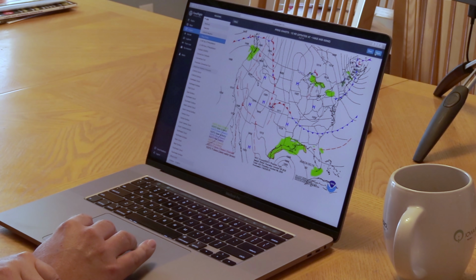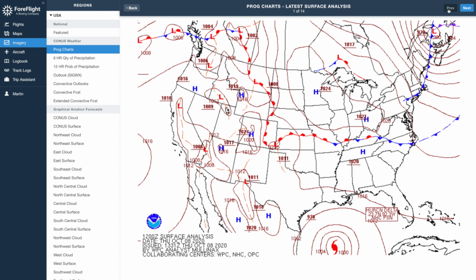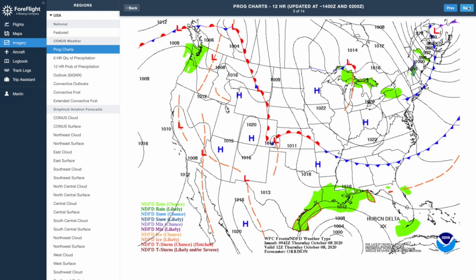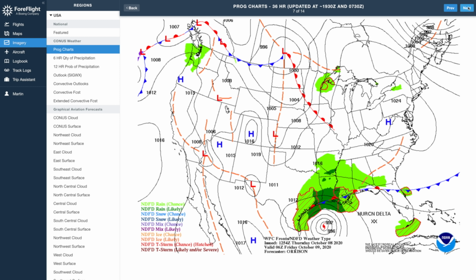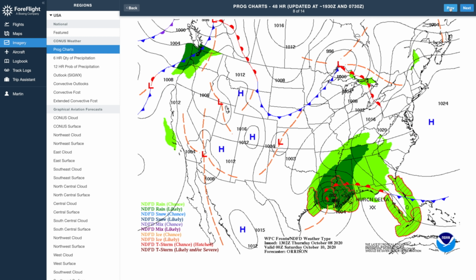That front moves and our entire flight will be dominated by high pressure, which usually means good conditions, and we can see that here. There's no indication of precip or anything bad. If I go back to the original surface analysis, we can see Hurricane Delta down here looming over the Gulf. So that's going to make landfall and then is expected to move inland and bring precipitation to the southeast, but not before Friday or Saturday. So good conditions expected today.